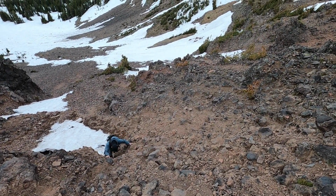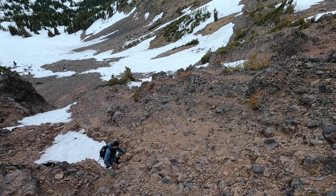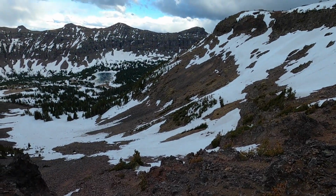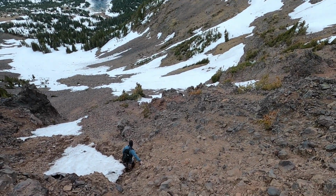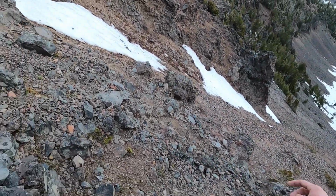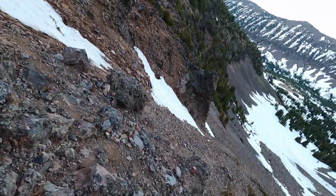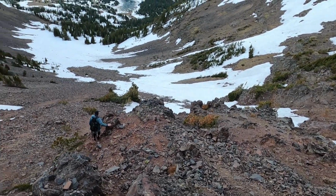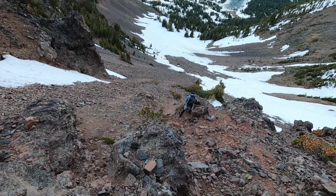Not too bad. Looks like a little bit of class 3 scramble. Nothing too crazy. I think after that we should be set. Just making our way back down to the lake and out to the trailhead. Just kind of making our last descent down this final little scramble section until we get to the scree field. I'm sure we'll be able to hop over pretty quick, and really should be about it.